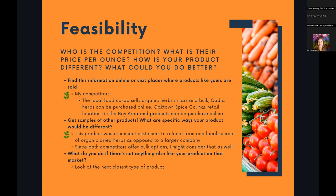And what do you do if there's nothing like your product on the market? You can look at the next closest type of product for information about your competitors. For example, a flower farmer wanted to grow and sell dried flower wreath kits where all the flowers, supplies, and instructions were in the box for customers to assemble at home. But the flower farmer couldn't find another product like this on the market. So the best comparison that they chose was already made dried flower wreaths from local farms.